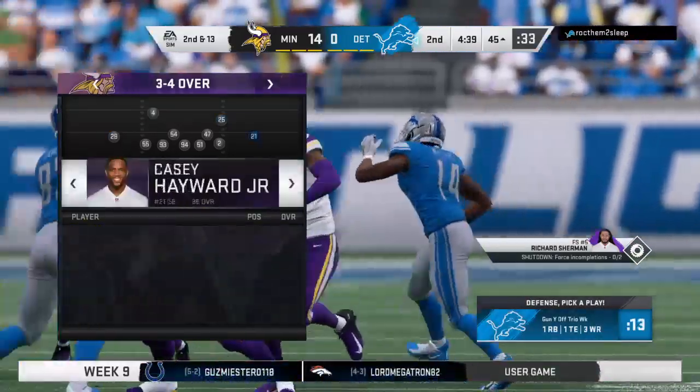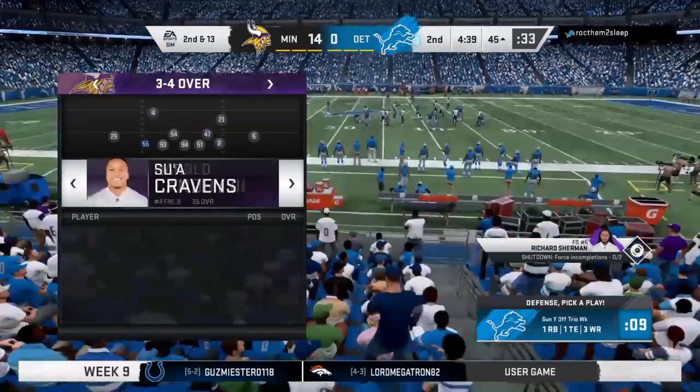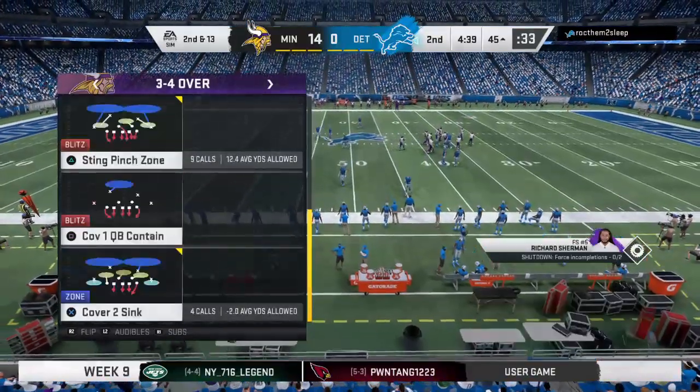Yeah, that was a safety that came through and made the play. But there's no doubt in my mind, he hits like a linebacker, and we see a lot of that in today's NFL, don't we? And that time we do indeed. A big hit for a loss.